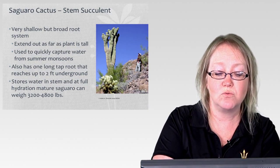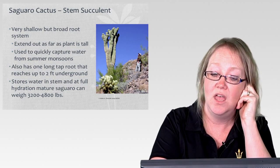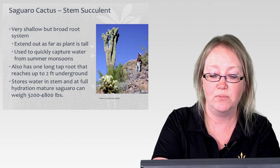So the saguaro stores water in the stem, and at full hydration, mature saguaros can weigh 3,200 to 4,800 pounds. Pretty crazy, and I know saguaros that are planted as landscape plants, we had several in our neighborhood.